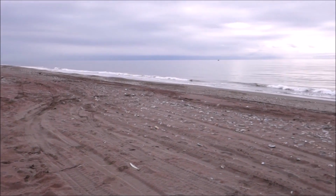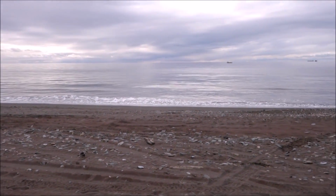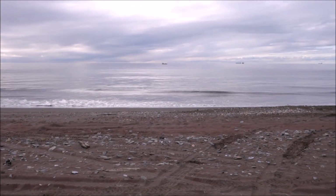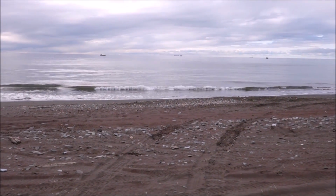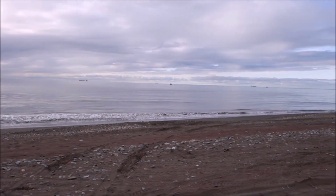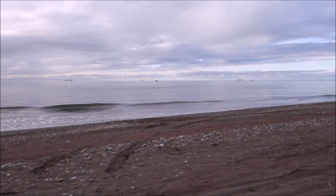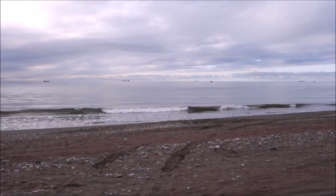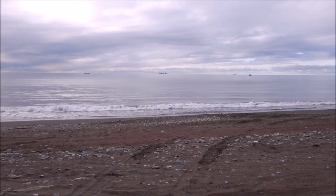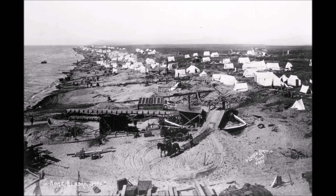And then you've also got beaches, ancient beaches, that extend for 6 miles out into the sea, which is why you've got all those dredges, which are those spots or specks out in the ocean there. Those are floating suction dredges, with a couple exceptions. There's a cargo ship out there in the distance I see as well, but those are mostly floating suction dredges working the ancient beaches. This is how these beaches used to look for up to 30 miles out of Nome.